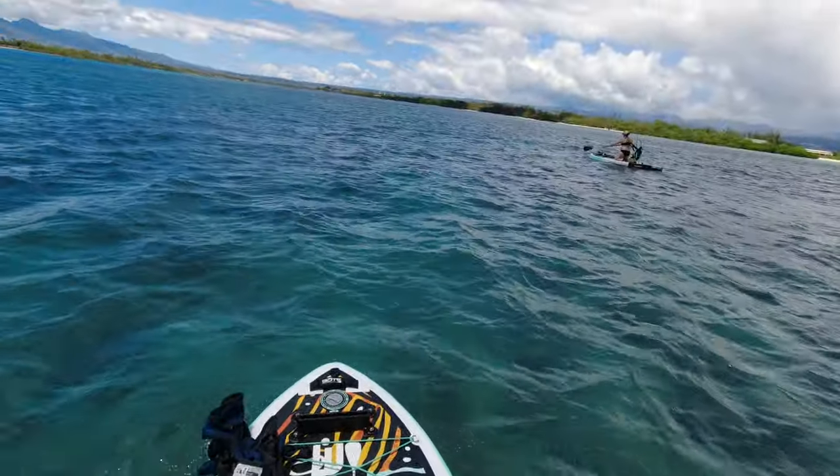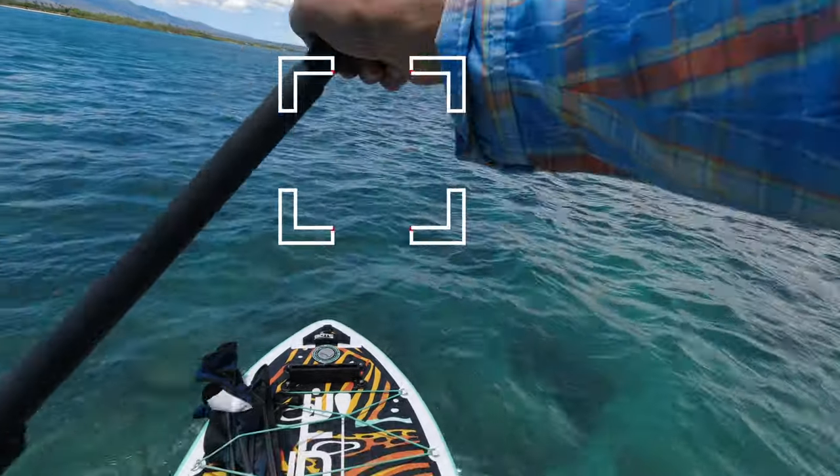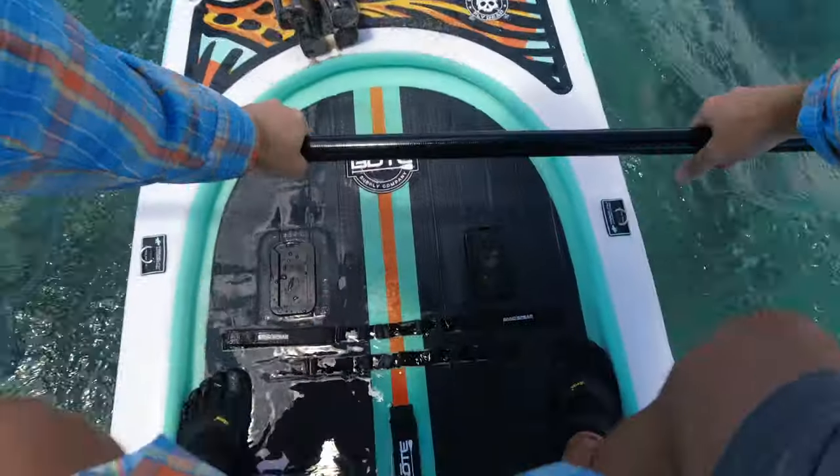And Pearl Harbor is right in front of us here. The entrance anyway, you really can't see most of it. And all I'm doing is just fighting this wind.